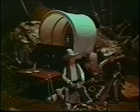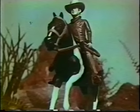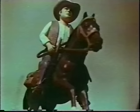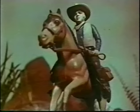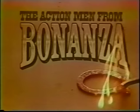And you can get the trail-blazing 4-in-1 Bonanza Wagon. Each Cartwright comes complete with over a dozen accessories. Each horse has action hooves. You can buy Little Joe's Pinto, Hoss's Stallion, and Ben's Big Buckskin. The Action Men from Bonanza will put you right in the Wild West. By American Character, the hottest brand around.